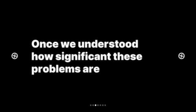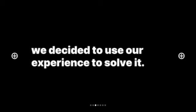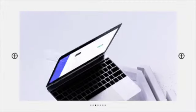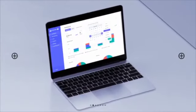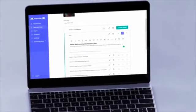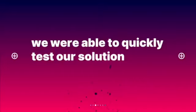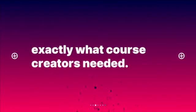Once we understood how significant these problems are and the negative impact that they have on course creators and their students, we decided to use our experience to solve it. And in 2018, we founded MemberApp, a software combining the latest in online training research and technology to give course creators a solution to these three major problems. With the help of our initial group of 100 course creators, we were able to quickly test our solution and get immediate feedback to ensure our software matched exactly what course creators needed.